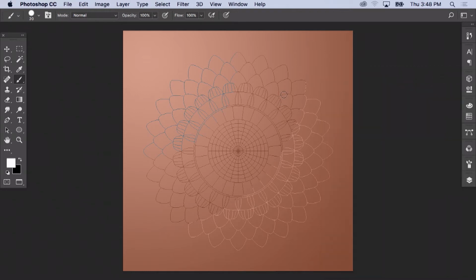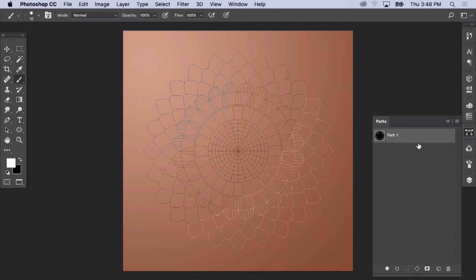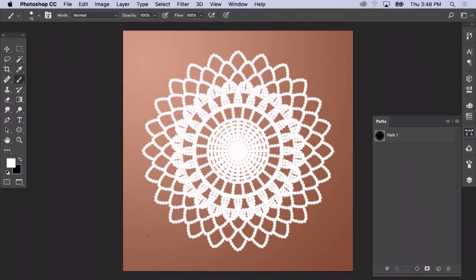So now I come over here, and I'll make them a little smaller. About that size right there. And a tad bigger. Okay? And then in that layer that I created, I'm going to take that path, and I'm in the brush, so I go ahead and stroke it, and there it created all my nice little crochet pattern. See how easy that was? So now let's get a little more complicated.